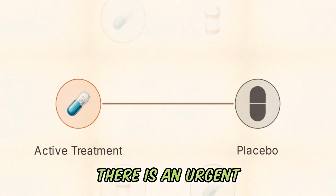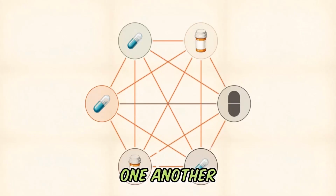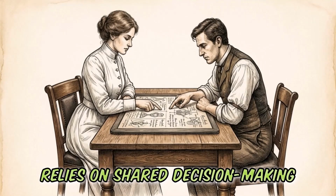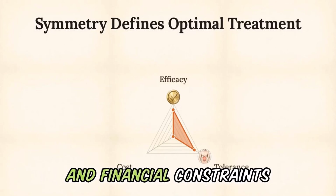There is an urgent need for head-to-head network meta-analyses to compare these active treatments directly against one another. Pharmacological management of CIC relies on shared decision-making. Clinicians must weigh a drug's statistical efficacy against the patient's physical tolerance and financial constraints.